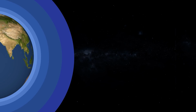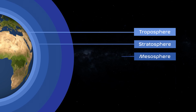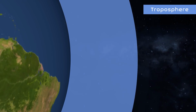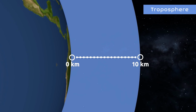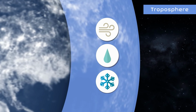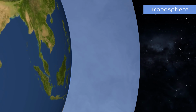In the vertical direction, the atmosphere is divided into 5 temperature layers: troposphere, stratosphere, mesosphere, thermosphere, and exosphere. The troposphere begins at the Earth's surface, extending to a height of at least 10 kilometers. Cloud formation occurs in this layer, as well as atmospheric phenomena such as wind, rain, and snow. As we ascend through the troposphere, the temperature gradually decreases, reaching as low as -60 degrees Celsius.